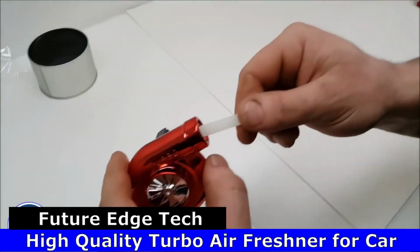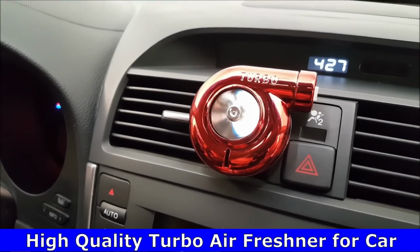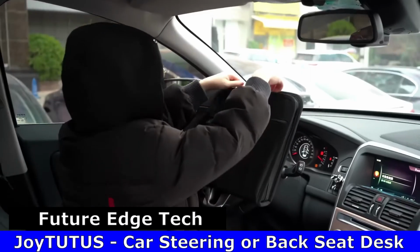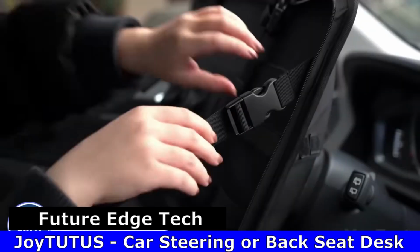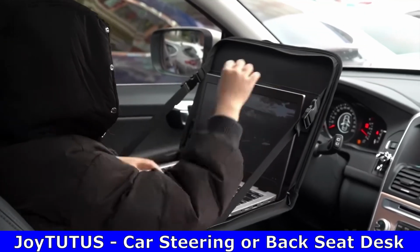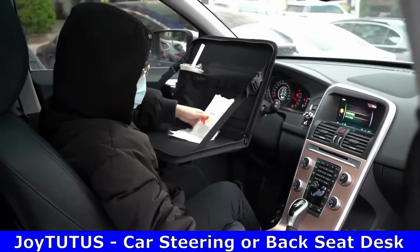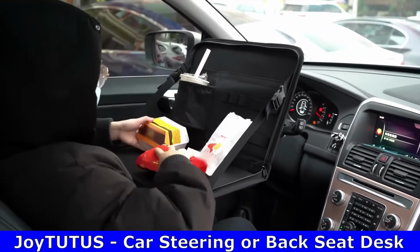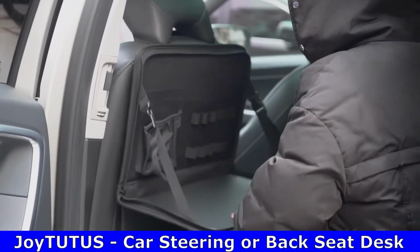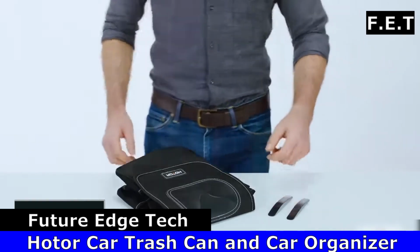High quality turbo air freshener for car, a game changer in automotive that takes freshness to a whole new level. Next is the JoyTUTUS car steering or backseat desk, a versatile and ingenious solution that transforms your car into a mobile workspace or entertainment hub. Are you tired of feeling unproductive during long car rides or cramped for space when working on the go? It's time to reimagine your car's interior.